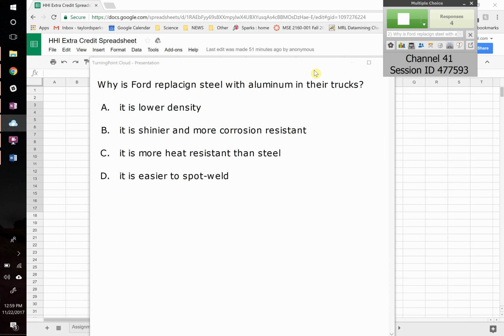So this next question says, why is Ford replacing steel with aluminum in their trucks? Is it A, due to its lower density, B, due to its being shinier and more corrosion resistant, C, it's more heat resistant, or D, because it is easier to spot weld? If you even looked at the title of this article, I hope you get it right.